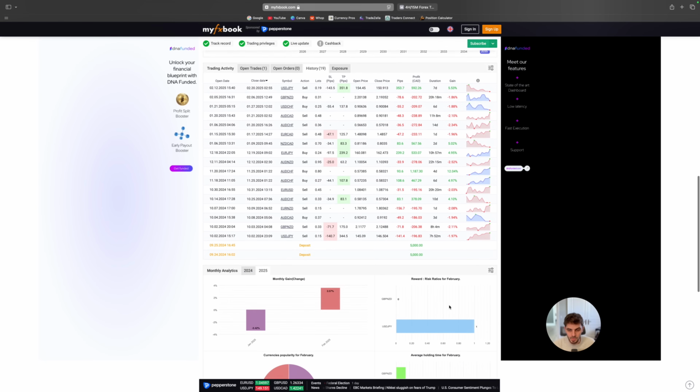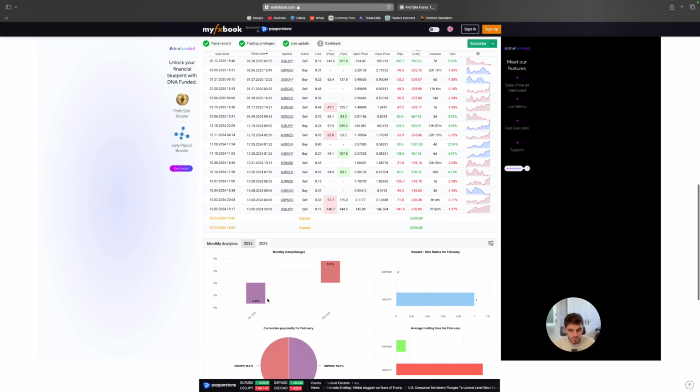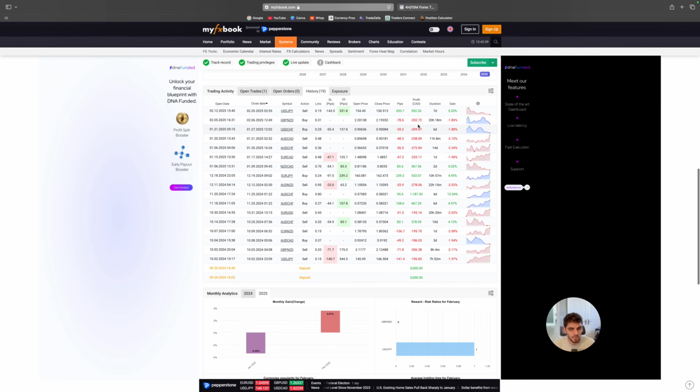So scrolling down a little bit more, you can see the recent monthly history. In January, I lost 3.42%. And in February so far, I've gained 3.57%. That is because the 2 trades in February were the loss on GBP NZD right up here, and then the win on USD JPY. Obviously, the net difference between there is 3.57%. So that's what I've netted for this month so far. You can see the deposits here as well, 5,000 each.